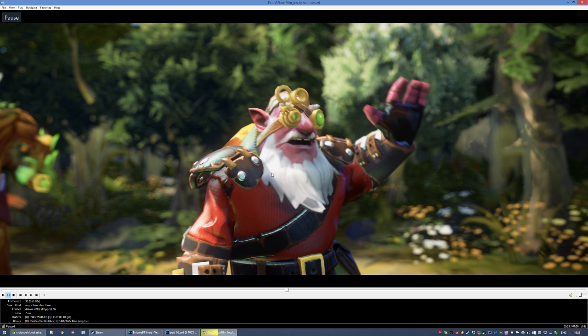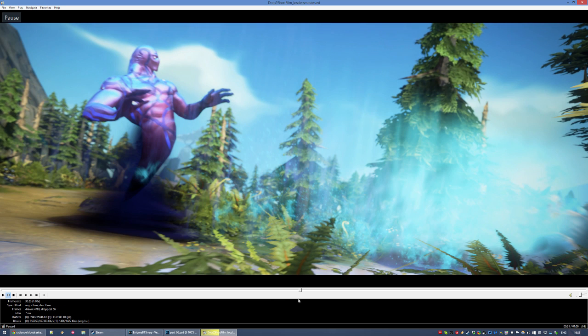The beard, do you say beard or bird? No, it's beard. Okay, so the beard is actually a bone. It's not done using the cloth. Well, the cloth system actually uses bones. They're just evolved jiggle bones in a way.